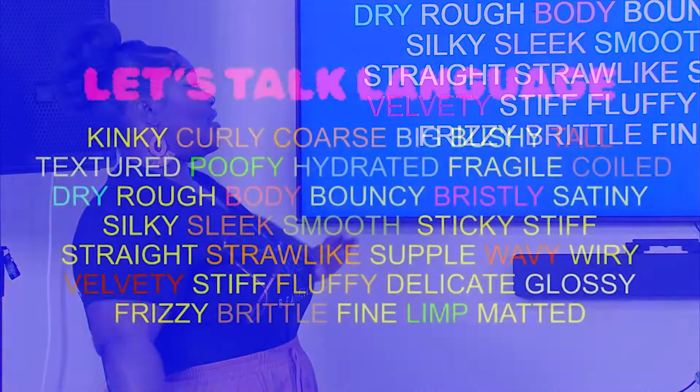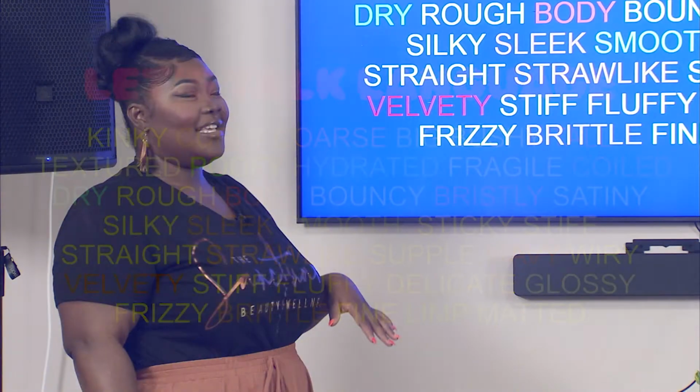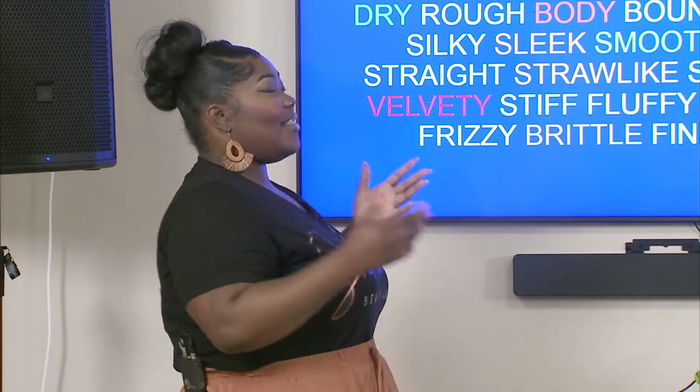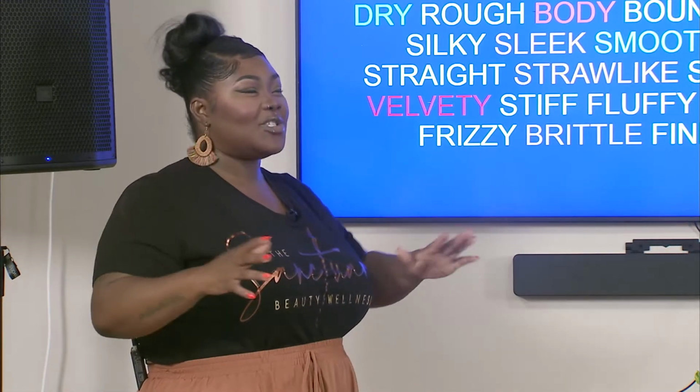If you want, you can take pictures of it. This is a good list of descriptive words that you can teach your kids that help them describe their hair without using all of the negative words that make them feel like something is wrong with them. It's kinky, curly, coarse, big, bushy. We have tall hair. I like to tell people that our hair defies gravity because God likes us to be close to the sun. So that's a better way to describe your hair rather than saying it's huge, it's too much, or it's too big.